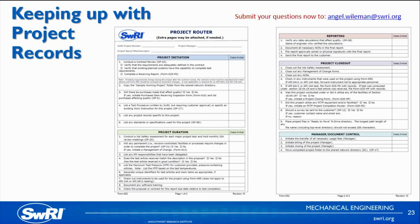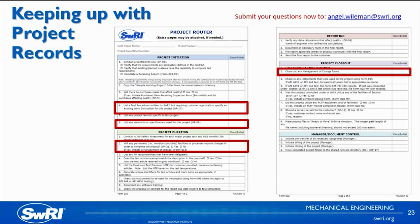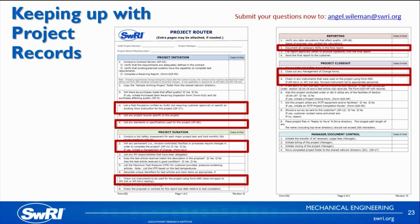To bring everything back to making compliance easy, I want to point out how we did in reference to our project router. In this talk, we discussed test procedures and testing standards. We looked at management of change documentation. We looked at calibration of instruments, reporting of nonconformances, and double-checking data calculations. I've highlighted all of these items so that you can see how our router reminds us to satisfy these important components. It also shows you that we are required to track several more things than were covered in this webinar.